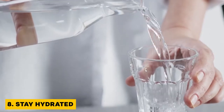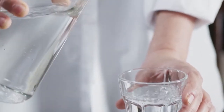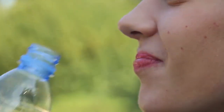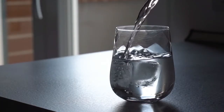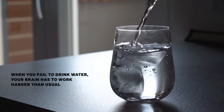8. Stay hydrated. We know we should drink water because it's good for us, it's good for our skin and our immune system, and it keeps our body functioning optimally. But staying hydrated is also key to our cognitive abilities. Drinking water can actually make us smarter. According to one study, students who took water with them to an examination room performed better than those who didn't. Dehydration, on the other hand, can seriously affect our mental function. When you fail to drink water, your brain has to work harder than usual.